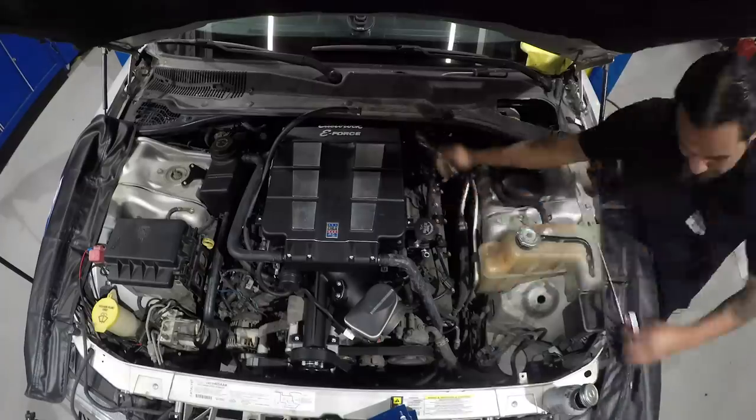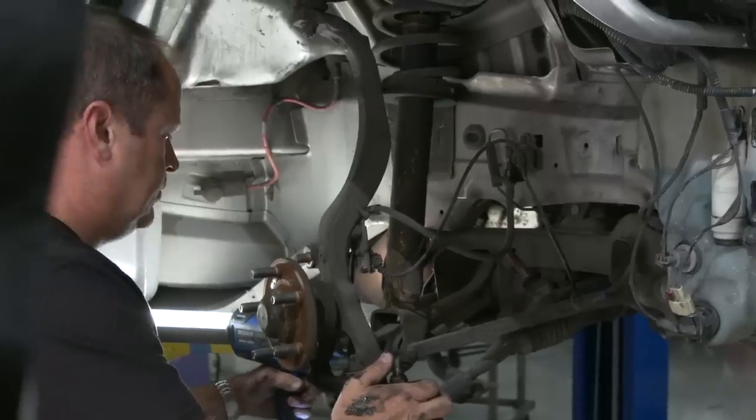So, this is beginning of day two, and we're gonna wrap up the blower, start some suspension, get this car moving along, so let's get going.